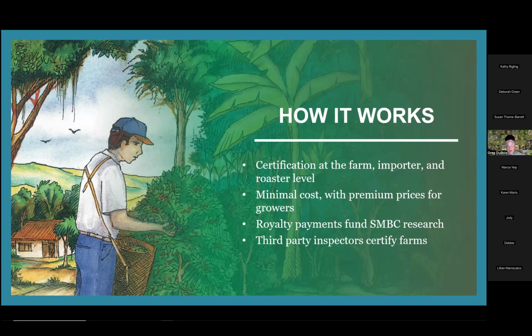Everybody has a little price to pay for this certification. The farmers pay to have their land inspected and certified for a 3-year certification period. And the people who roast and sell the Smithsonian bird-friendly coffee pay a royalty of 10 cents per pound. Doesn't sound like all that much to me, but that money paid by the farmer, the roaster and the retailer supports further research and the administration of this certification program.